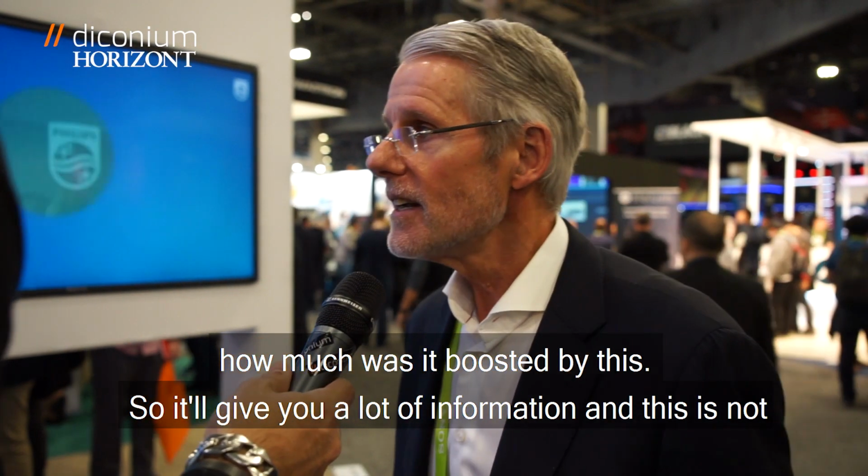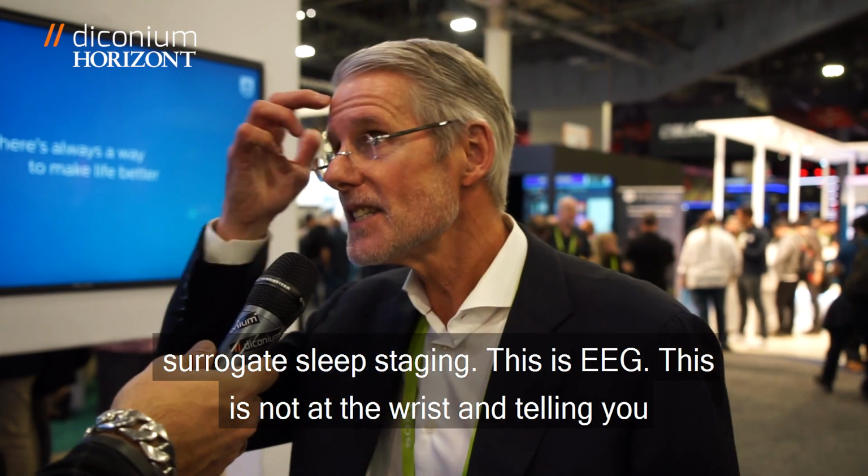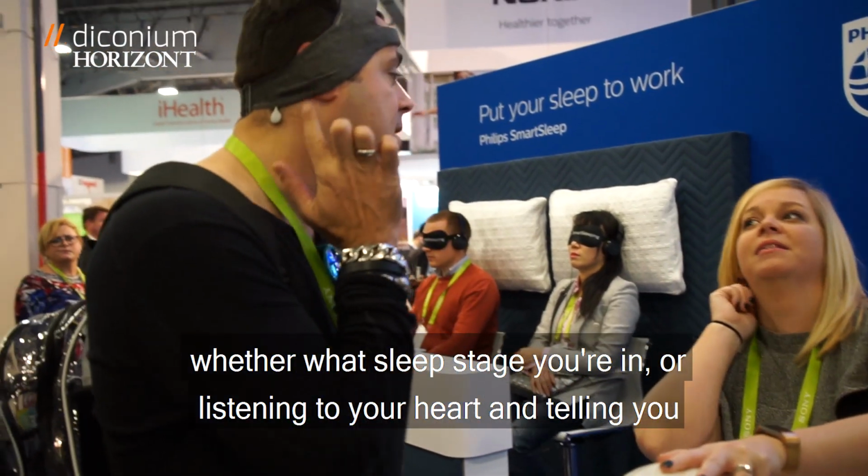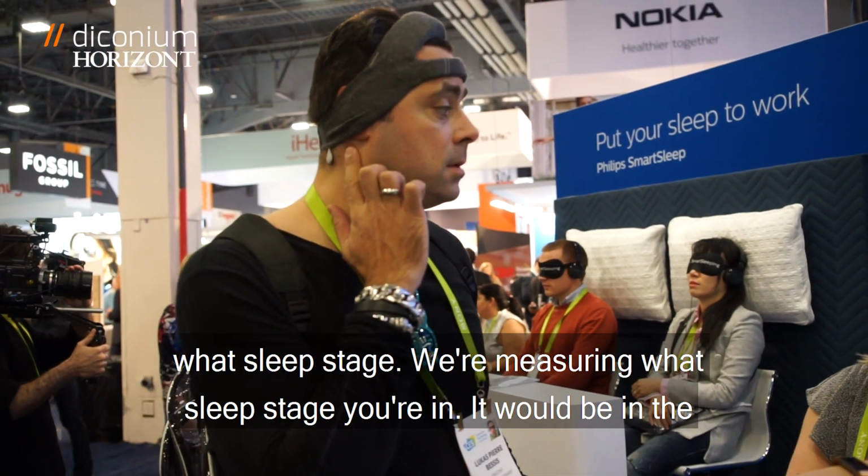Okay. And this is not surrogate sleep staging. This is EEG. This is not at the wrist telling you what sleep stage you're in, or listening to your heart and telling you what sleep stage you're in. We're measuring what sleep stage you're in.